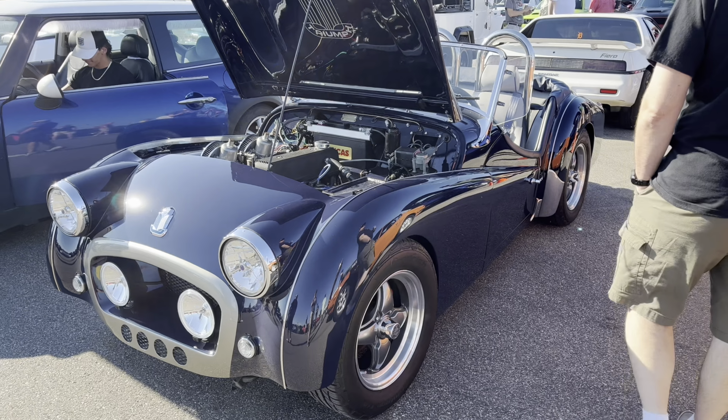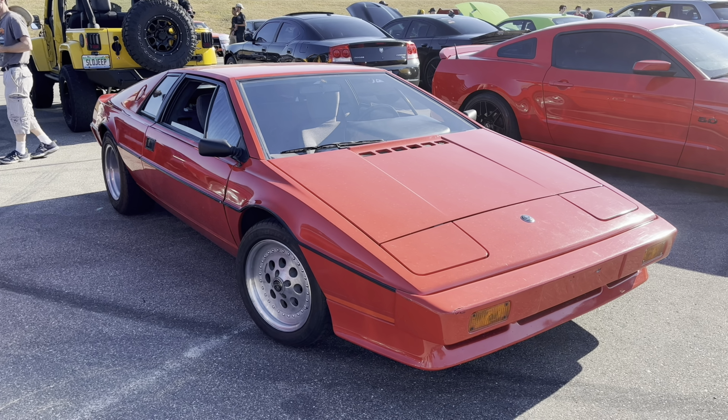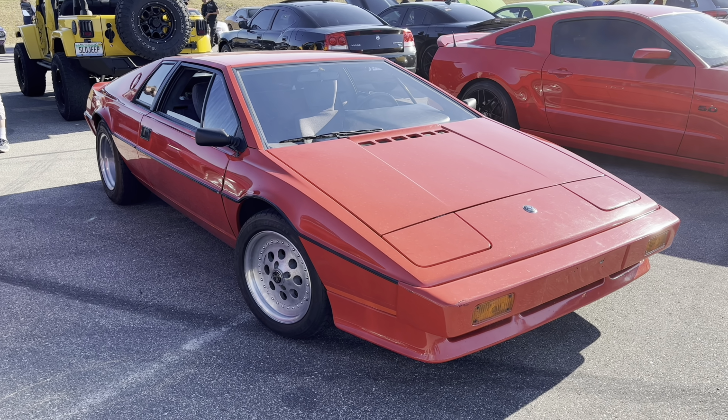Now, there were the usual British roadsters, not quite as many Triumphs as last time. There was a bit of a Triumph fever going on at the previous month's event, but still the TR5, TR6, and the TR7 coupe is a nice addition instead of the usual convertibles that I see. And the very bright yellow paint job, sticking with the boxy theme, an old Lotus Esprit, sort of like the late 80s Bond, early 80s Bond one, I should say.